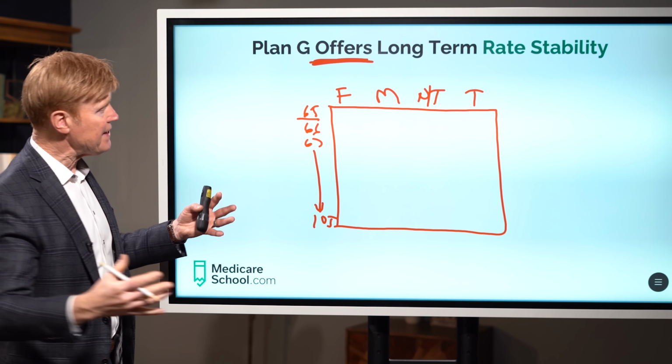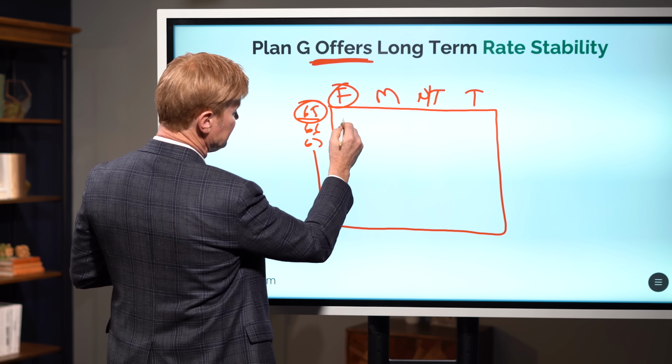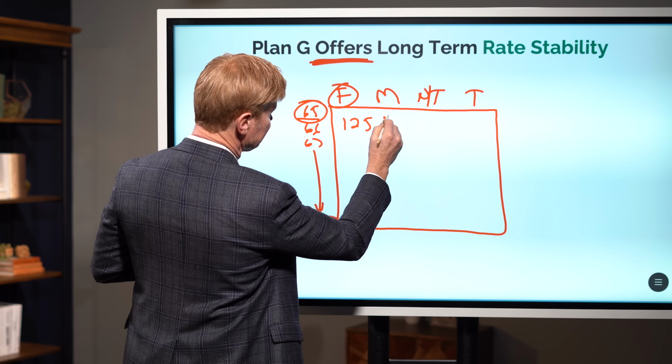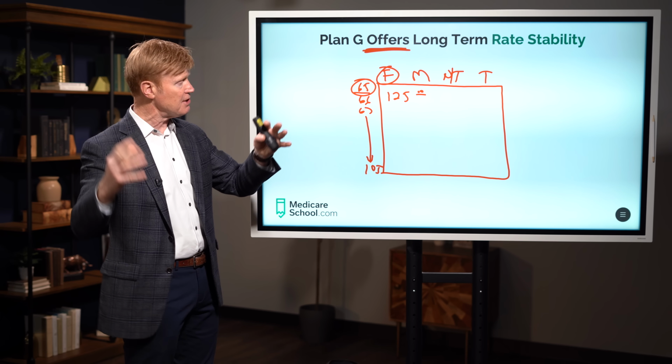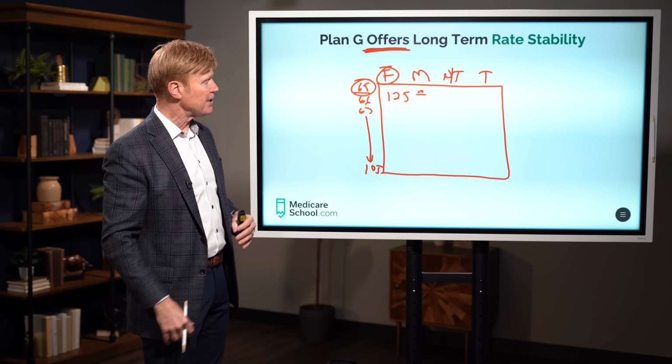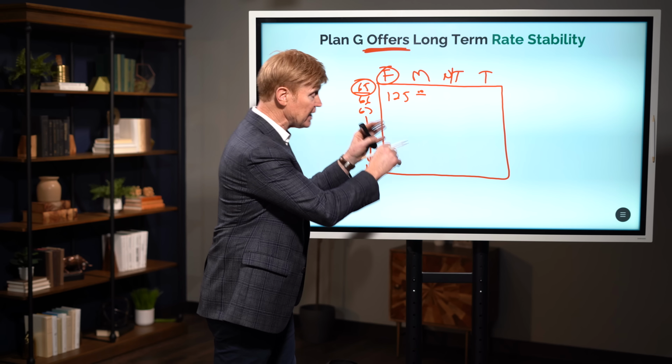And then we're going to have female rates, male rates, non-tobacco, and tobacco rates. And so let's just say that we are a female at 65, and let's say our initial premium is $125. Okay, that's the initial premium that the company is going to charge. And again, companies charge different amounts, but they're normally very, very close to one another. So what's happening is you bought a plan and you're going into a group.